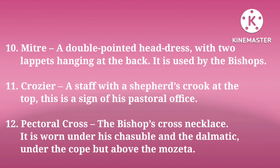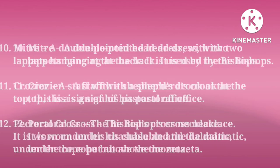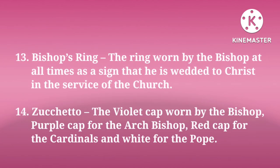12. Pectoral cross, the bishop's cross necklace. It is worn under his chasuble and the dalmatic, under the cope, but above the mozzetta. 13. Bishop's ring, the ring worn by the bishop at all times as a sign that he is wedded to Christ in the service of the Church.